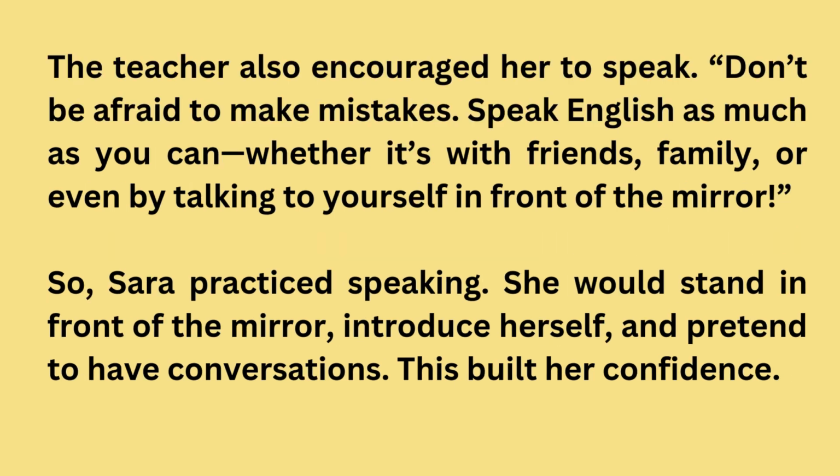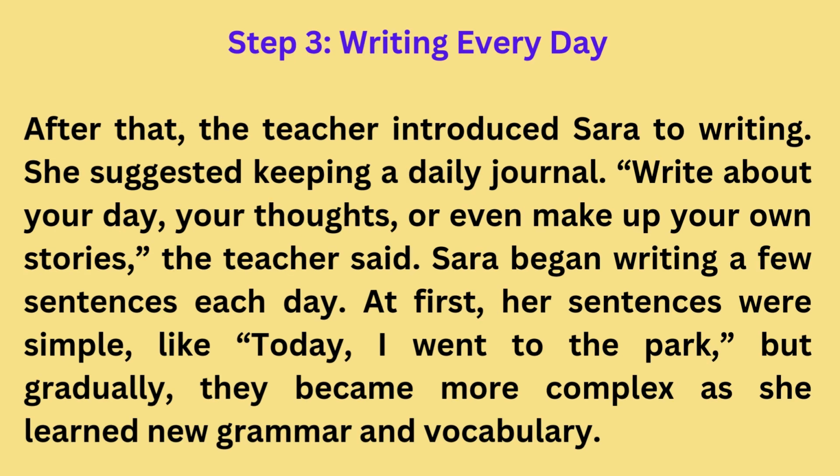The teacher also encouraged her to speak. "Don't be afraid to make mistakes. Speak English as much as you can, whether it's with friends, family, or even by talking to yourself in front of the mirror." So, Sara practiced speaking. She would stand in front of the mirror, introduce herself, and pretend to have conversations. This built her confidence.